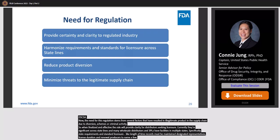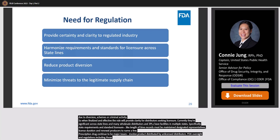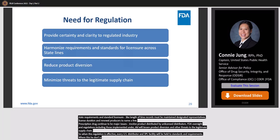Theft and diversion of prescription drugs continue to be major issues, and the effects cascade throughout the supply chain to consumers and often involve products distributed by unlicensed wholesale distributors. So FDA standards, oversight, and regulations, including those implemented under DSCSA, will lessen product diversion and other threats to the legitimate supply chain. So when this regulation is effective, every U.S. wholesale distributor and 3PL facility will be held to these standards and the statute's licensure requirements. And where a state does not have a licensing program in accordance with the regulation, FDA will be the licensing authority.